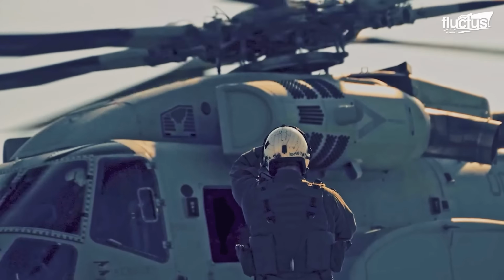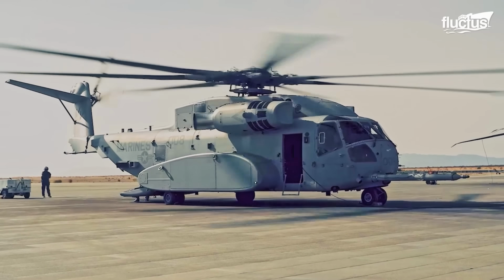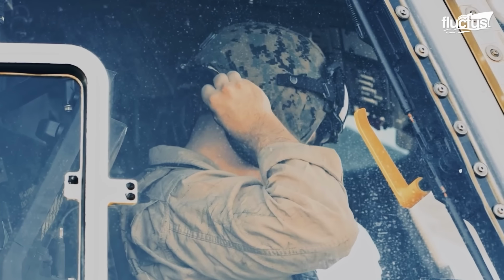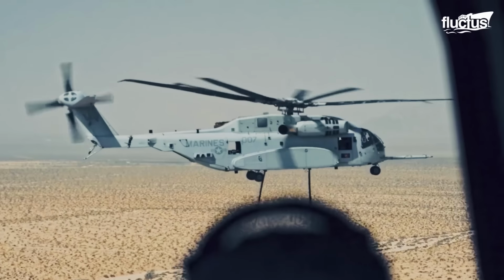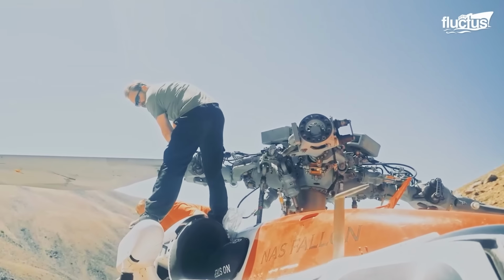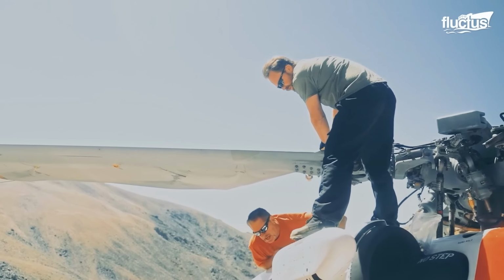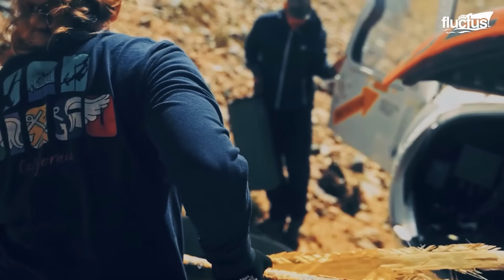On September 5, 2021, the U.S. Marines took 2 CH-53K to the White Mountain Range, 20 miles to the north of Bishop, California, and successfully executed the recovery of a downed Navy MH-60 helicopter that had been attempting to recover a civilian hiker with a broken ankle, but unfortunately experienced a hard landing.